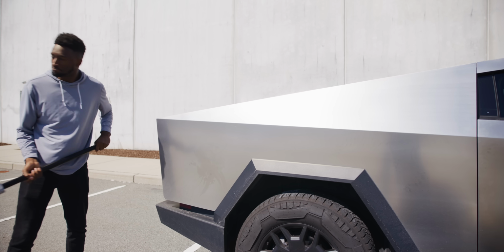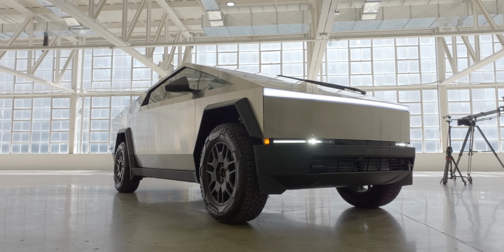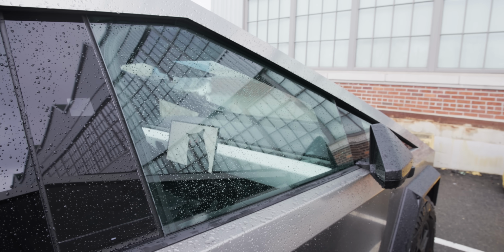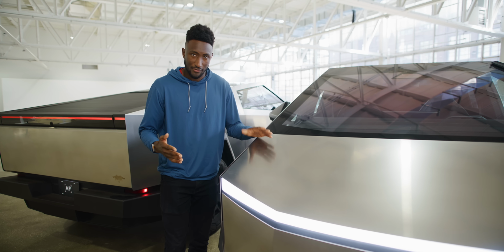Yeah, I'm not going to test that, but there are some other YouTubers out there who totally will, and apparently it can literally stop smaller rounds without being punctured. But also, the glass windows aren't bulletproof. They're more of just stronger than regular glass. And then it's regular wheels, regular tires that can still get slashed. So don't go getting any ideas that this thing is invincible or anything like that.